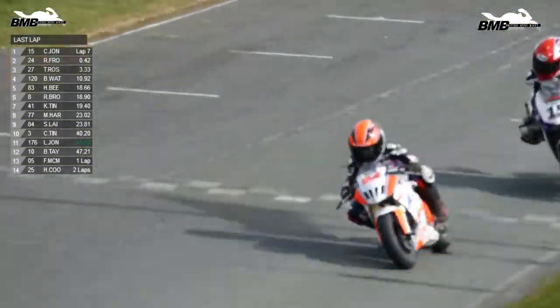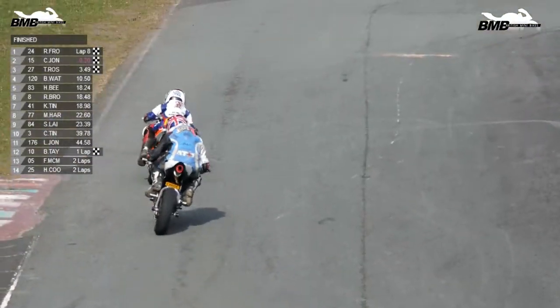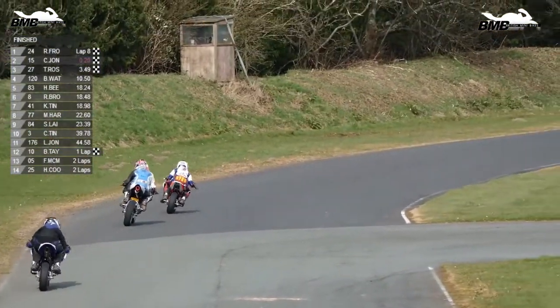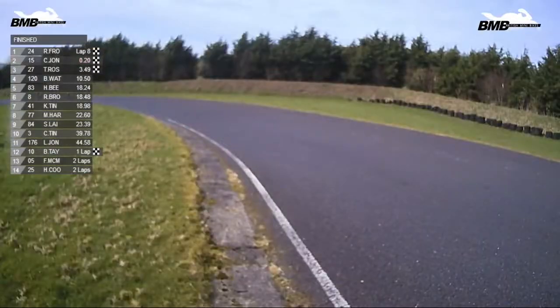She had to lap that back marker then. And there they go through to complete another lap. Still a couple more laps to go in this race. Ryan Frost not giving up then and retakes the lead. Let's see if Chloe Jones can fight back. Taylor Rose, meanwhile, still shadowing in third place, not too far behind.